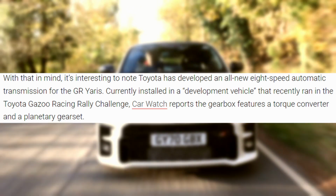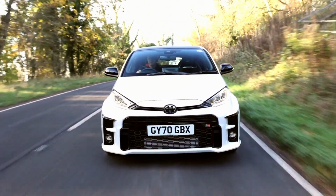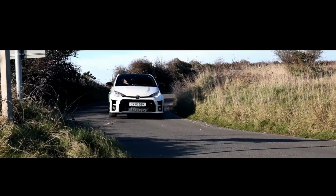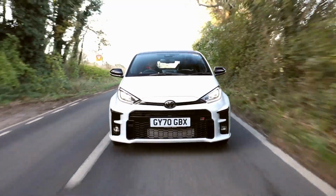And this vehicle with this 8-speed transmission ran in the Toyota Gazoo Racing Rally Challenge. So it has been tested for actual real driving. So this transmission will probably hold up pretty well to any tuning or upgrades that you would want to do on it.